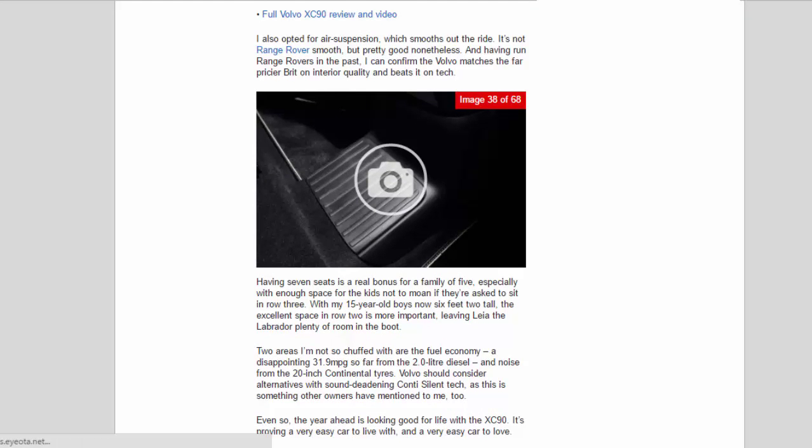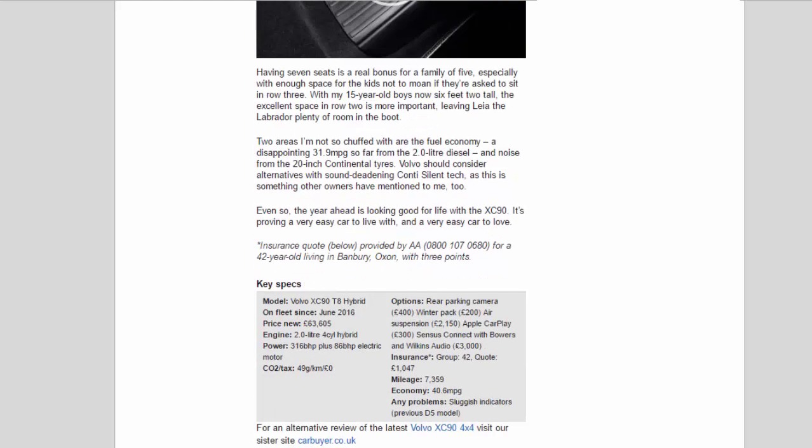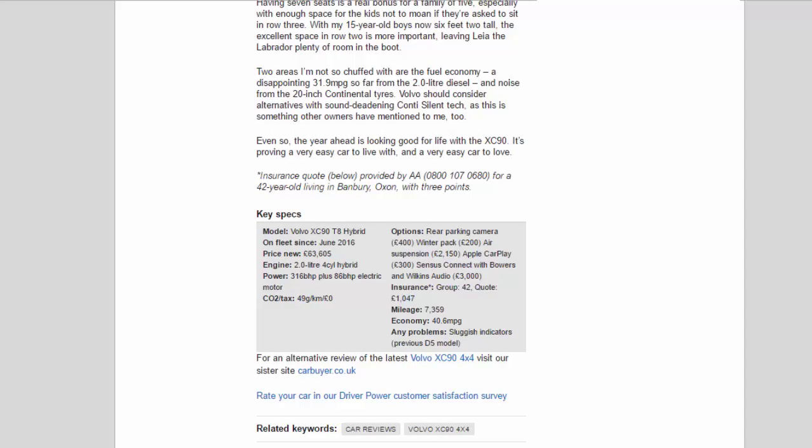I also opted for air suspension, which smooths out the ride. It's not Range Rover smooth, but pretty good nonetheless. And having run Range Rovers in the past, I can confirm the Volvo matches the far pricier Brit on interior quality and beats it on tech. Having 7 seats is a real bonus for a family of 5, especially with enough space for the kids not to moan if they're asked to sit in row 3. With my 15-year-old boys now 6 feet tall, the excellent space in row 2 is more important, leaving Leia the Labrador plenty of room in the boot.